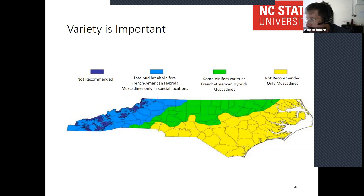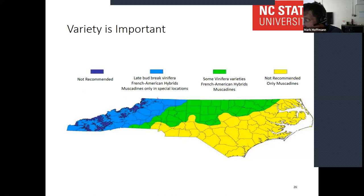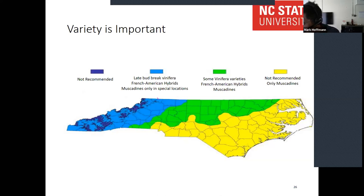So everything which is yellow here, we don't recommend to grow vinifera varieties, and there's a reason for that, which I will talk about in a second. There are some vinifera varieties which you can grow in those areas, but most vinifera and most French American hybrids should not be grown there. Everything which is green, you can grow some vinifera varieties, some French American hybrids and muscadines. And everything which is blue, you can go with late bud breaking viniferas, French American hybrids and some muscadines in special locations over there. We talk about this in a second, but this is very important to keep in mind.